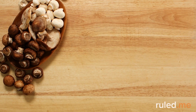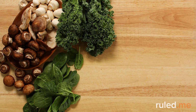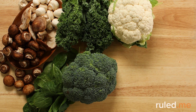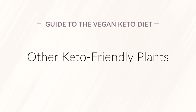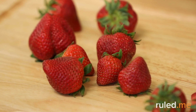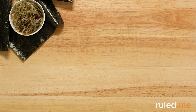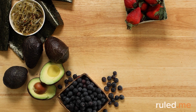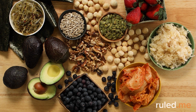Eat lots and lots of low-carb vegetables. All types of mushrooms, leafy greens like spinach and kale, and above-ground vegetables including broccoli, cauliflower, cabbage, and zucchini are welcome. Other keto-friendly plants include seaweeds, avocados, berries, nuts and seeds, and fermented foods like kimchi and sauerkraut. This is consistent with any kind of ketogenic diet.